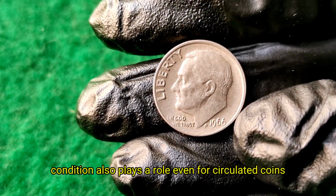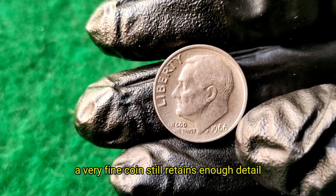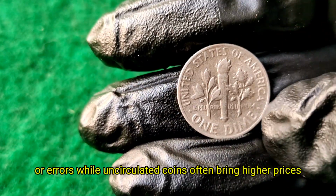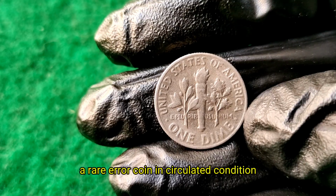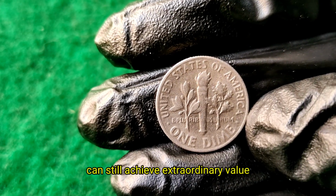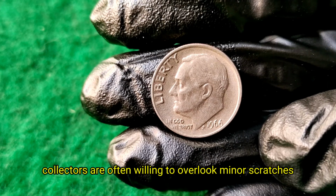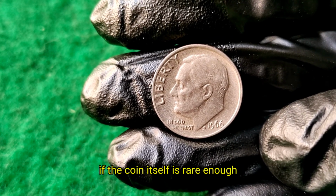Condition also plays a role, even for circulated coins. A very fine coin still retains enough detail for experts to identify any unusual features or errors. While uncirculated coins often bring higher prices, a rare error coin in circulated condition can still achieve extraordinary value because of its uniqueness rather than its perfect condition. Collectors are often willing to overlook minor scratches if the coin itself is rare enough.